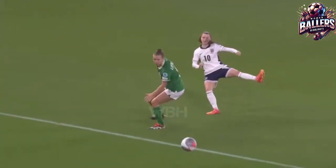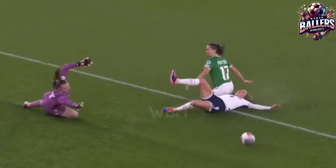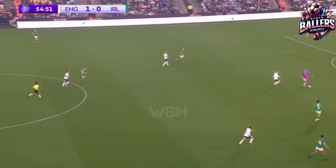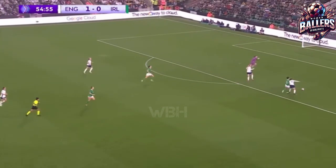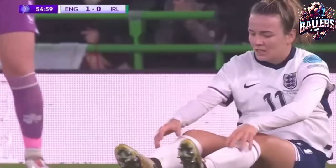Naturally went with her right foot. And could she have gone with her left? It just looked a little bit awkward. No pressure. Brosnan wouldn't have wanted it there. Fahy has to be careful. Isn't careful. Must be a penalty. Is a penalty.